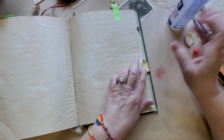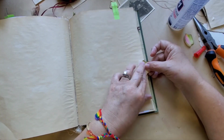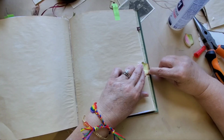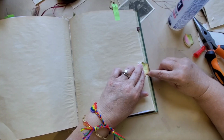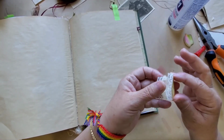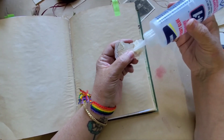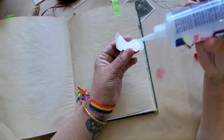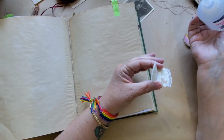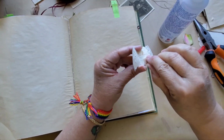Now, if you want the shoulders married up with the page, it's not the end of the world, because I have done that by accident. And if you've glued it nicely, all you need to do is take some scissors and trim your tab a little bit shorter, and then ink that raw edge, and nobody will be the wiser that you did that. So there you go, I'm giving away all my error hints. What to do if you make a mistake here, what to do if you make a mistake there. No one will know. They'll think you planned the whole thing.